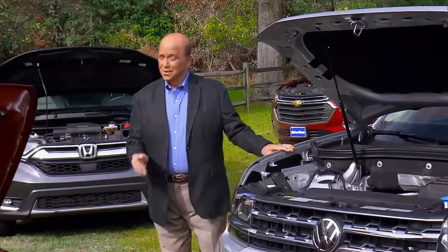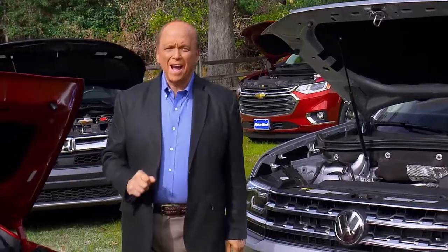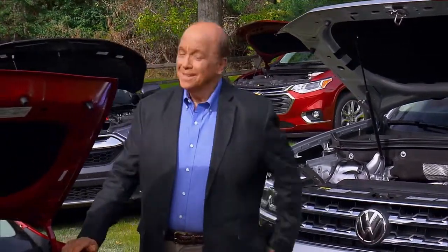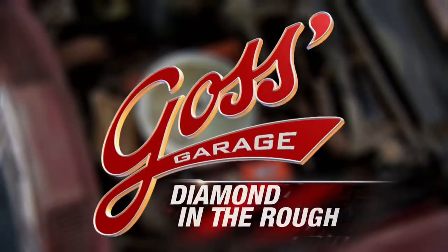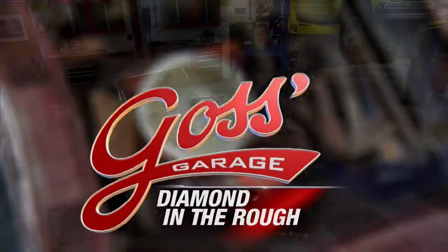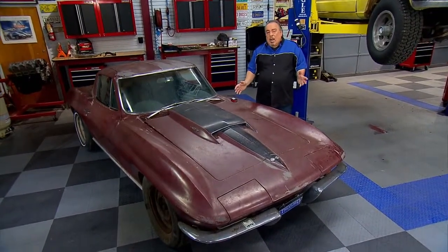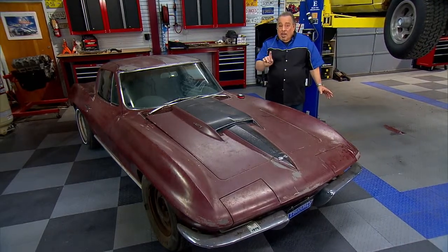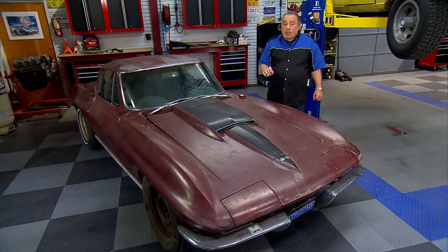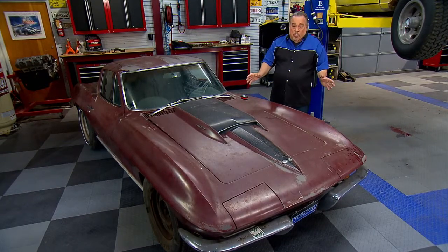While Pat Goss certainly isn't a jeweler by trade, this week he shows us how to find that diamond in the rough down at Goss's garage. So you've decided you want to buy a collectible or classic car and you want to check it out yourself. Number one, I would recommend against that. I'd recommend you have a professional do it. But if you insist, here are some things you should look for.